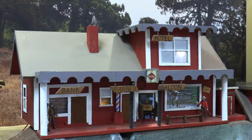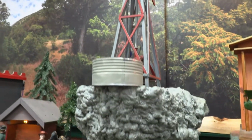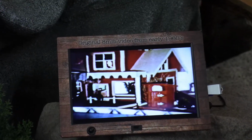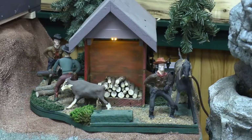So many details, like smoke coming from the chimney, running water, working lights, all carefully set in place, adding to his grandfather's original work, which, by the way, is proudly on display too in an early 1960s 8mm film that plays alongside the 2020 version. It's got a little bit of grandson flavor too, yeah.